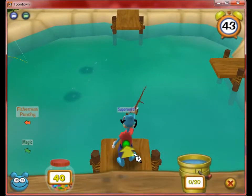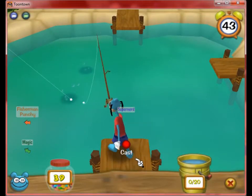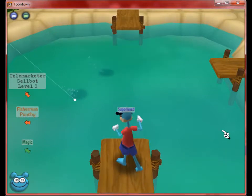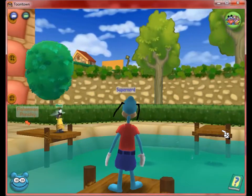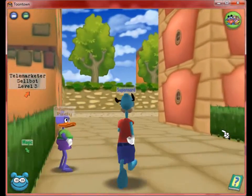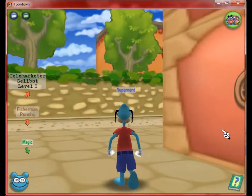I believe you only need 1 bit of octopus ink. And there it is. So for the cost of 1 jelly bean, we completed that task. Not hard at all.